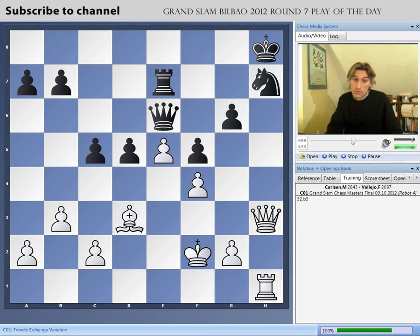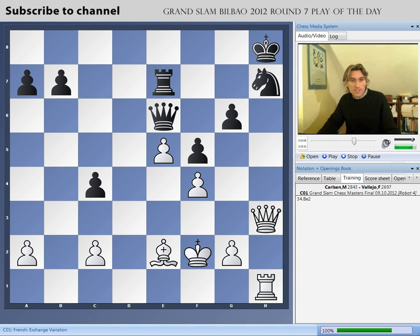But Carlsen chose b3, and after c4, well, again, I was really surprised, particularly when he was short of time, that he played pawn takes pawn, because this opens up these diagonals towards the king, and this caused him a few problems. I thought he should have just dropped the bishop back straight away, and at least this keeps this diagonal closed, and I think this keeps white in control here actually.